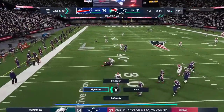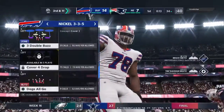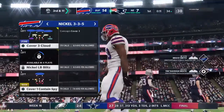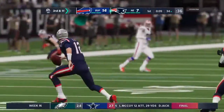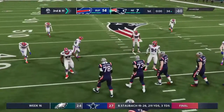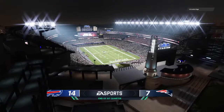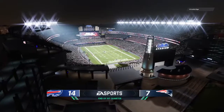Steps away to his... And he's going to lose a yard or two. Taken down behind the line. A loss of 1 brings up 3rd down and 11. Through one quarter, 14-7 our score. Bills 14, Patriots 7.